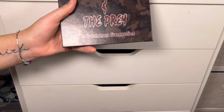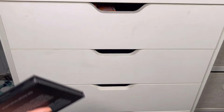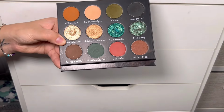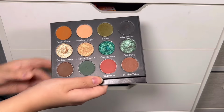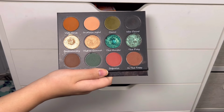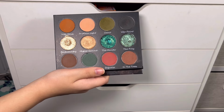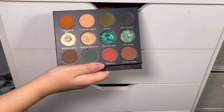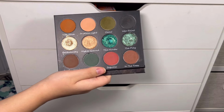And then we have the Hunter and the Prey palette from Blair Dale MUA Cosmetics. And Blair and I are really good friends. And this is what the palette looks like. I have hit pan on this. And the formula of this, do not sleep on it. Now, y'all know the Yucca palette's my favorite, okay? But this, when I tried it for the first time, I was blown away. I mean, legit blown away. I don't have any words to explain how good this is.